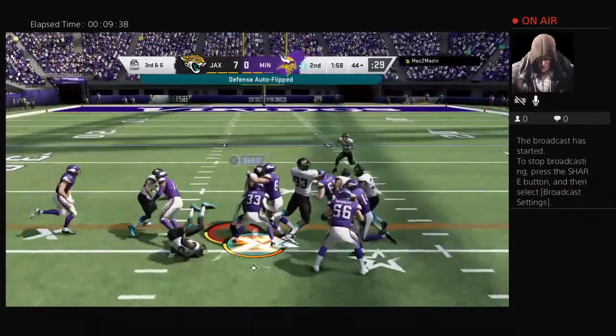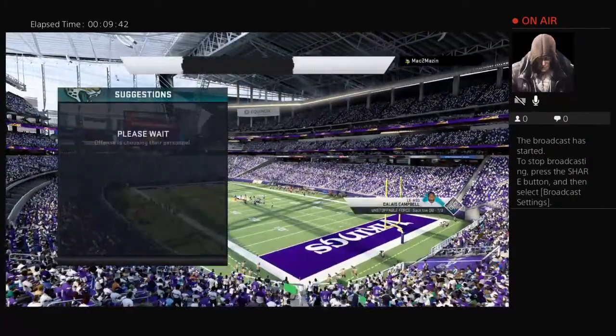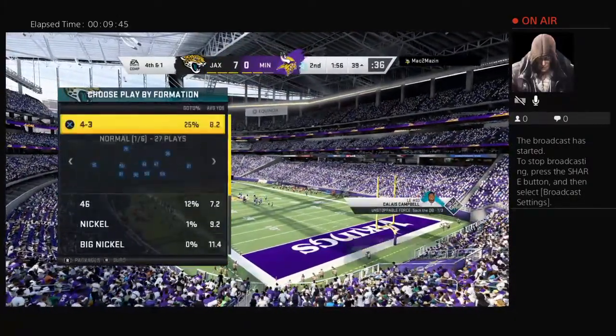Cousins gives way to Cook. And a pretty nice tackle there, ranging up from his free safety spot as he'll stop him about a yard short.